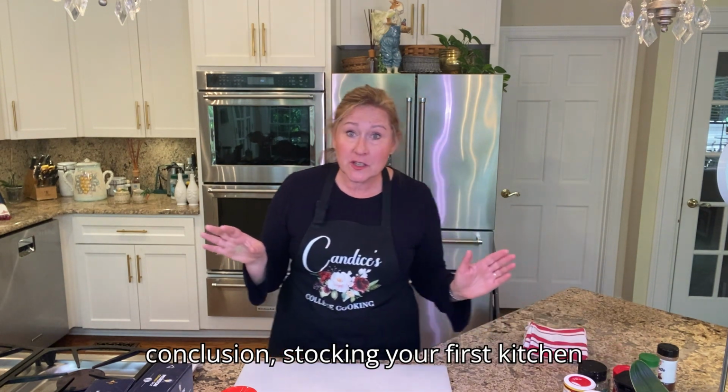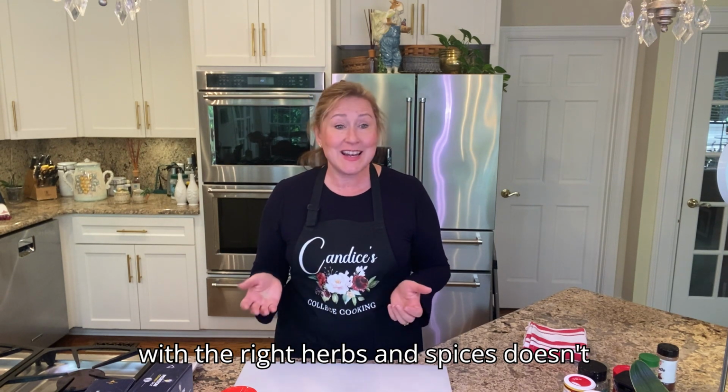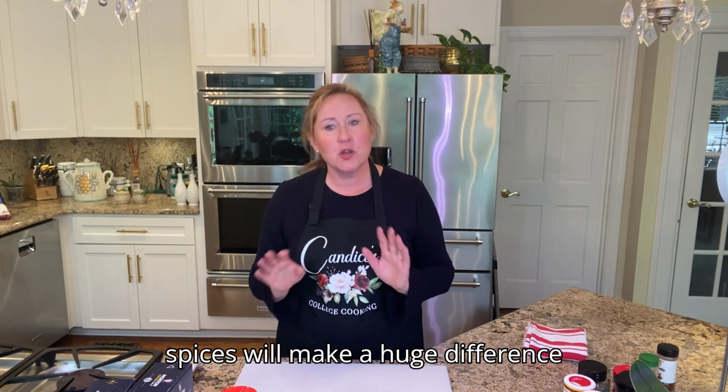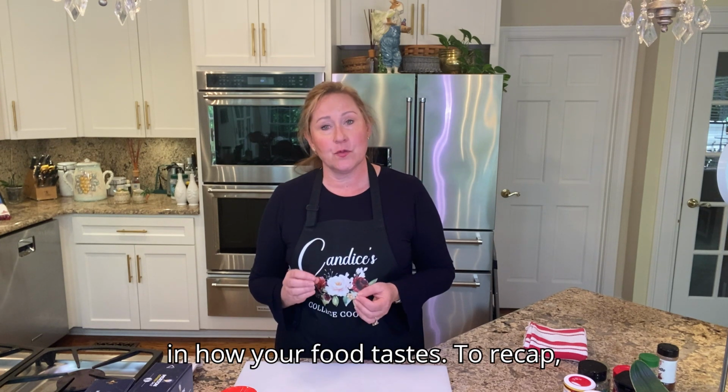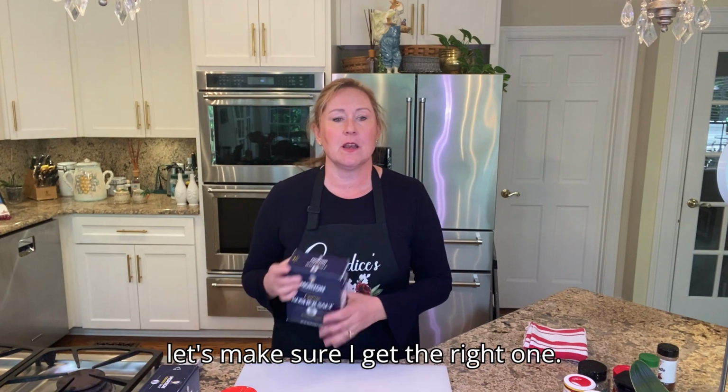So in conclusion, stocking your first kitchen with the right herbs and spices doesn't have to be expensive, and using the right spices will make a huge difference in how your food tastes. To recap, let's make sure I get the right ones.